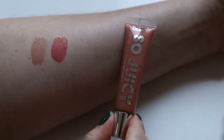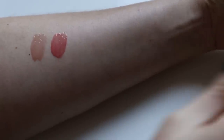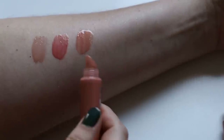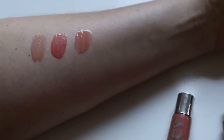So, Juicy Plumping Gloss from ColourPop. This is in the shade She's Here. I can tell you, I don't mind these. They have a very minty, almost toothpaste-y sort of scent to them. It's a nice pinky peachy nude. I don't mind it. Again, this is something that I could happily use on the daily.